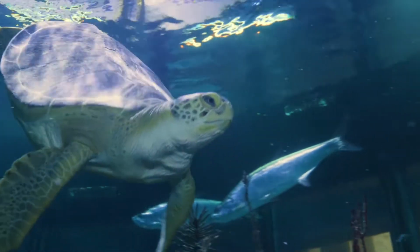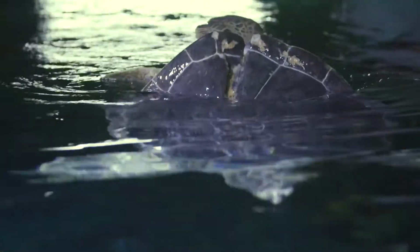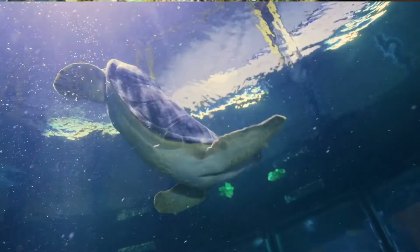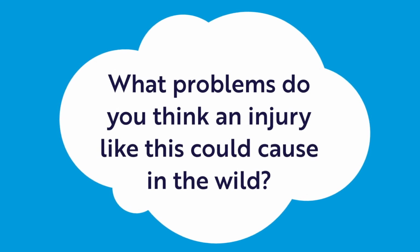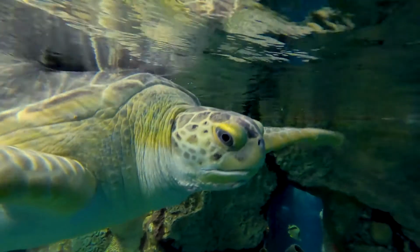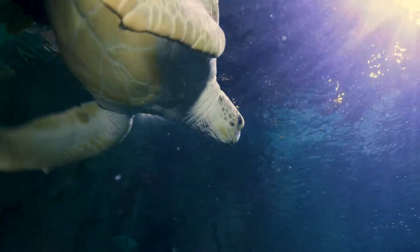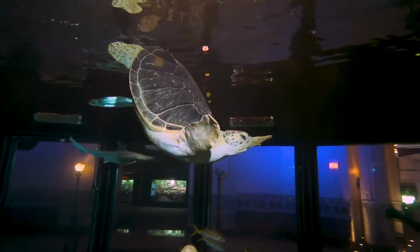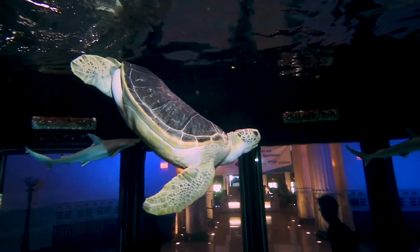Nickel lives at Shedd due to an injury to her shell from a boat. She doesn't have control of her buoyancy. She swims with her rear end up. What problems do you think an injury like this could cause in the wild? Consider Nickel's current swimming speed. Given Nickel's injury, we think she would fare poorly in the wild. Given how slowly she swims, the risk of another boat strike would be a big concern.